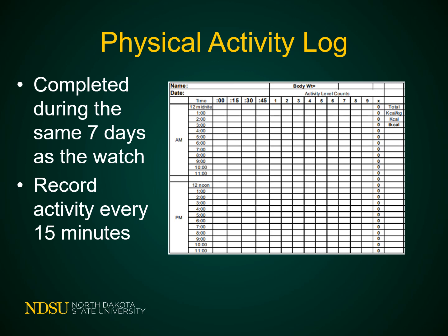The important thing with this physical activity log is that our physical activity tracker gives us data, but it doesn't give us context. So it tells us you're being physically active, but it doesn't tell us what activity you're doing. So we don't know if you're going on a run or, let's say, going hang gliding.